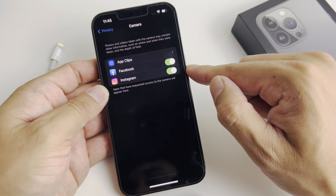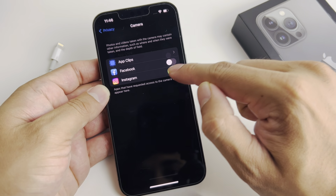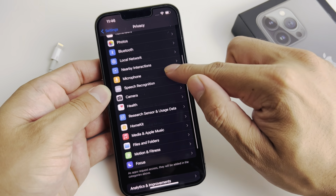If we use the app and we want to use it to upload stuff, let's say we don't want Facebook to have camera, we can turn it off here and it will not have access to our camera. Next one you will check probably around, it's going to be microphone.